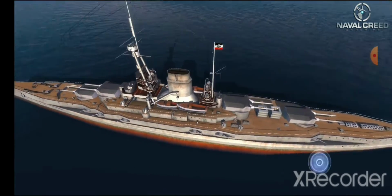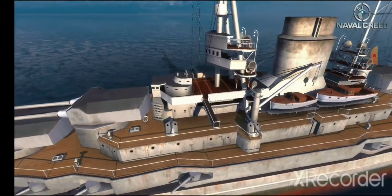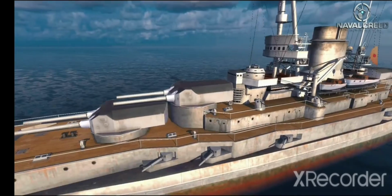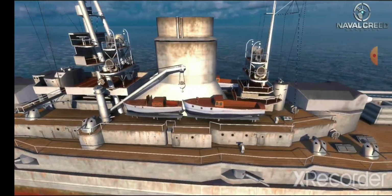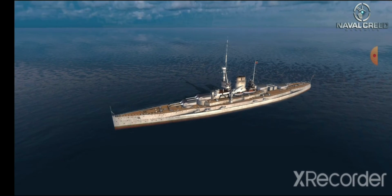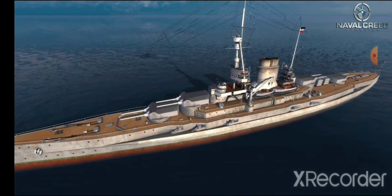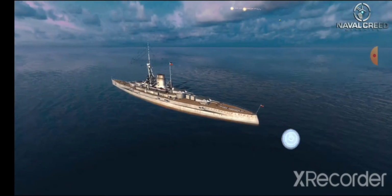Our guns are pretty much the same, and our AA is the worst out of all battleships at this tier. It's not even modeled on the deck. I guess the 88s are all you have, or at least that's all that's modeled. Absolutely worse. So right off the bat, you can see our AA is trash. Our secondaries only reach 4 kilometers, so even building her as a full secondary build is probably not a good idea.